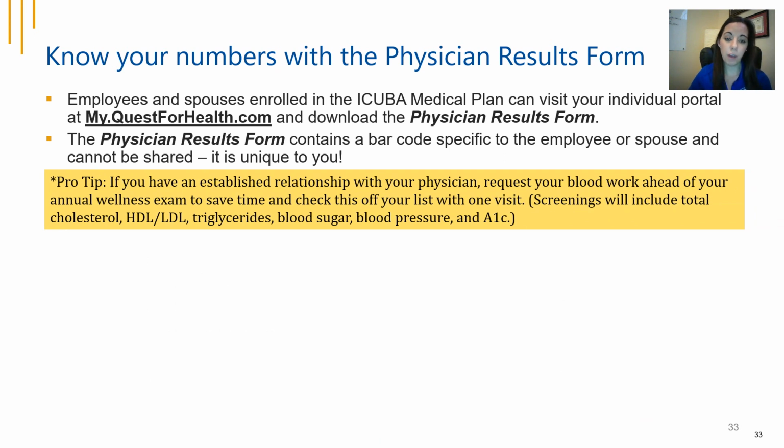A pro tip, if you have an established relationship with your physician, you can request your blood work ahead of time. That's what I do. I call my doctor's office when my annual visit is scheduled. I ask for them to call in the blood work in advance. I go to Quest and I get my blood work completed. And then all at the same visit, my doctor is able to review the blood work with me and complete that form all at the same time.